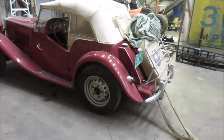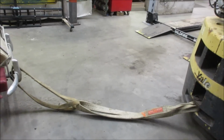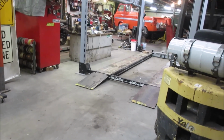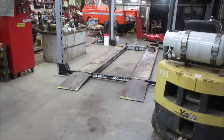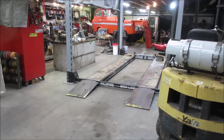I dragged it in with the same setup that we dragged it out with, on the back of the forklift. And I got to get it up on there. Brakes are dragging on it. It's just enough where I think you could barely push it, and maybe we'll have to get a winch out or something to get the rest of the way on there. Without further ado, let's get into it and see what we got.